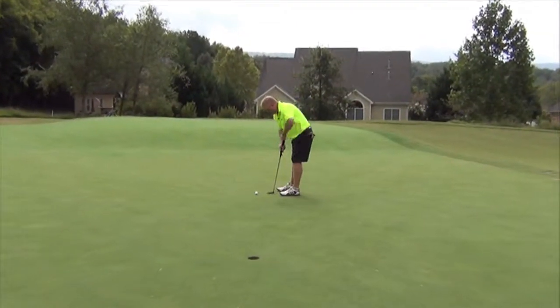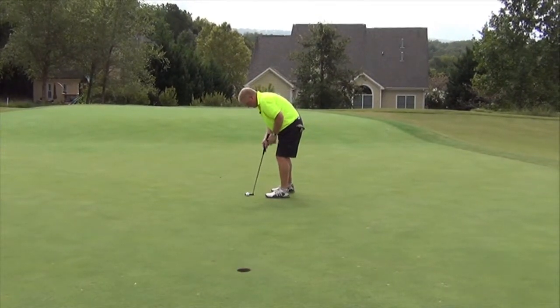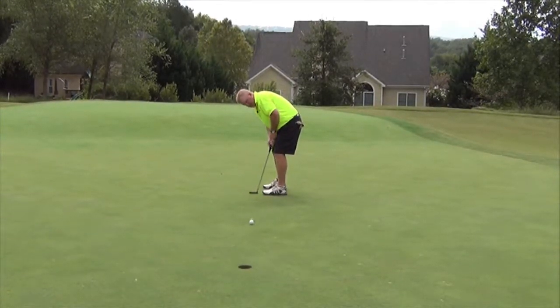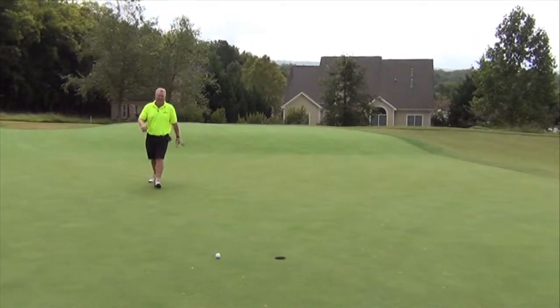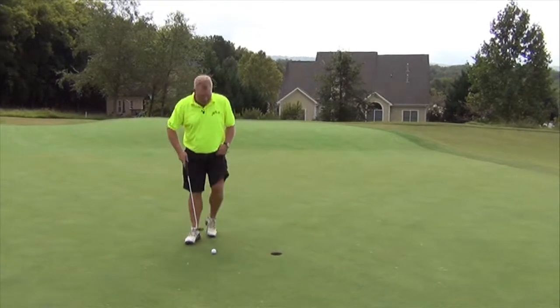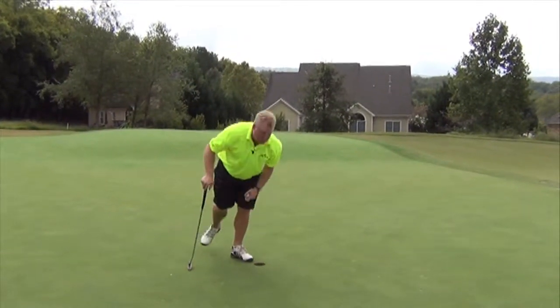I was right, we got about an 8-footer here for birdie. Need to try to take advantage of these opportunities when they get here. Hit the putt well. Oh my. Cooper and I read it and were sure it would break a little that way. It just held right there all the way. Oh, par here on the 5th hole.